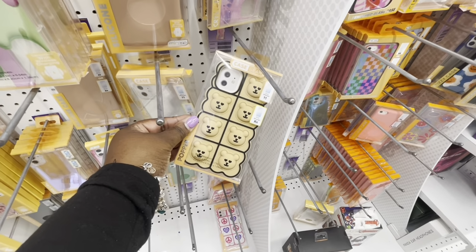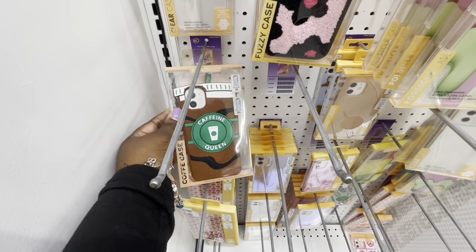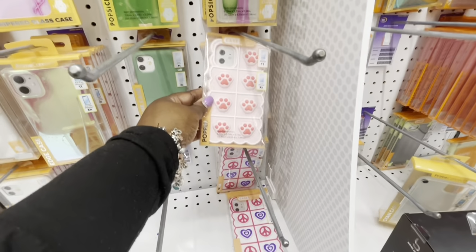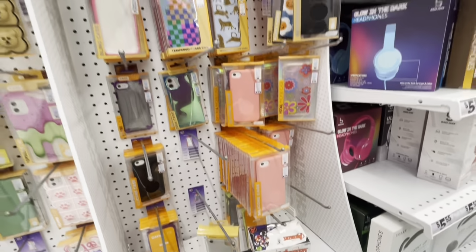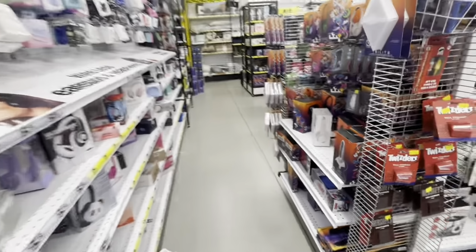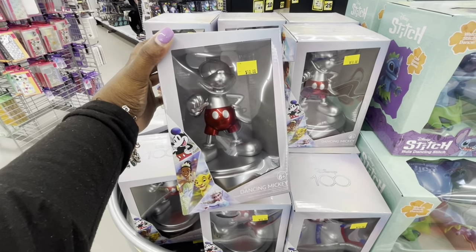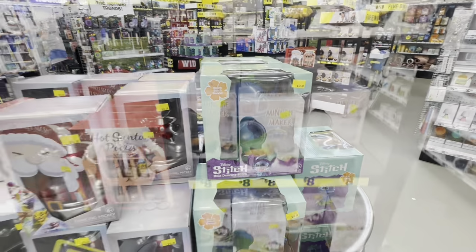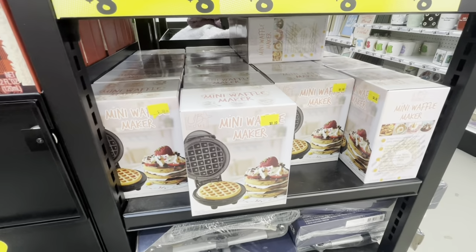A cute little bear case. Caffeine queen. I like that. And they also have the little cat paws piece. Dancing Mickey. This is $10. And then they have Watch a Stitch Dance, $10. Mini Pie Maker, $5. And then a Mini Waffle Maker.